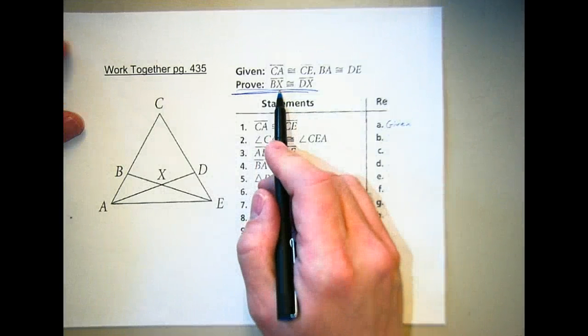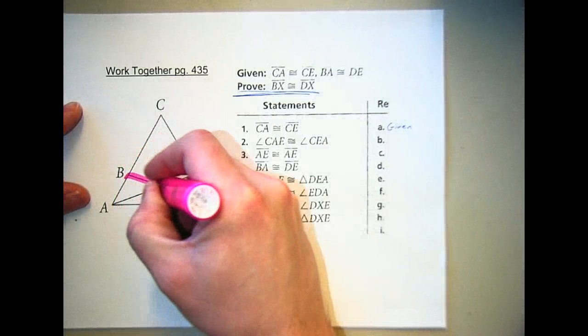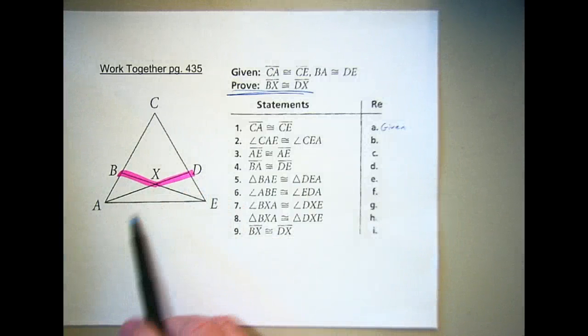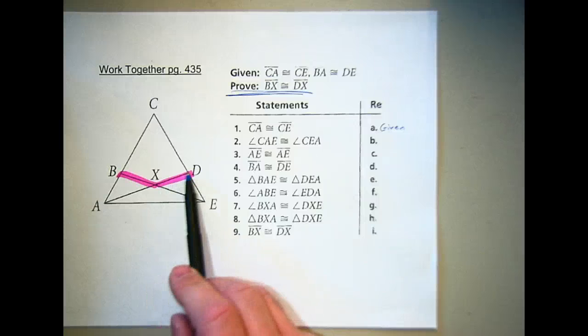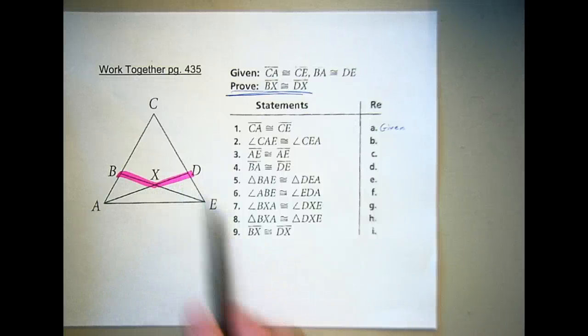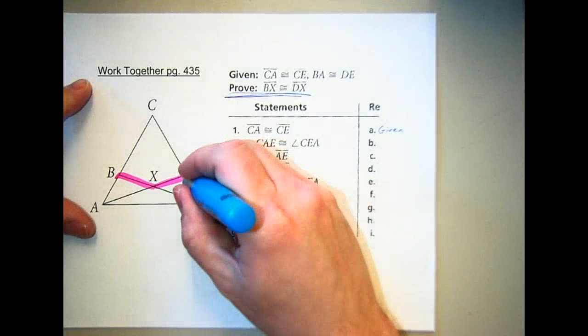If you're trying to prove BX is congruent to DX, then based upon what we did yesterday, it would probably be helpful to use corresponding parts of congruent triangles, which means you would somehow have to prove a triangle congruent that has these parts. Well, these parts right here are a part of this small triangle. So if we're looking at this, it's a part of this triangle.